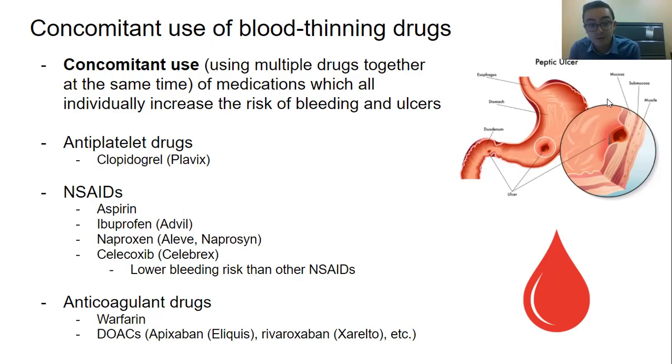Next, we also have our anticoagulant drugs, which can also cause issues with bleeding when used with antiplatelets or NSAIDs. This is probably what you see the most often, especially people who might have a headache or something, so they take ibuprofen and they're also taking warfarin, so that, of course, enhances their bleeding risk. DOACs also fall under this anticoagulant category. Our DOACs are our direct oral anticoagulant drugs such as apixaban or Eliquis, Xarelto or rivaroxaban, Pradaxa, dabigatran, you name it. Anytime that these are used together, you do have a bit more of a risk of bleeding, so watch out for those.